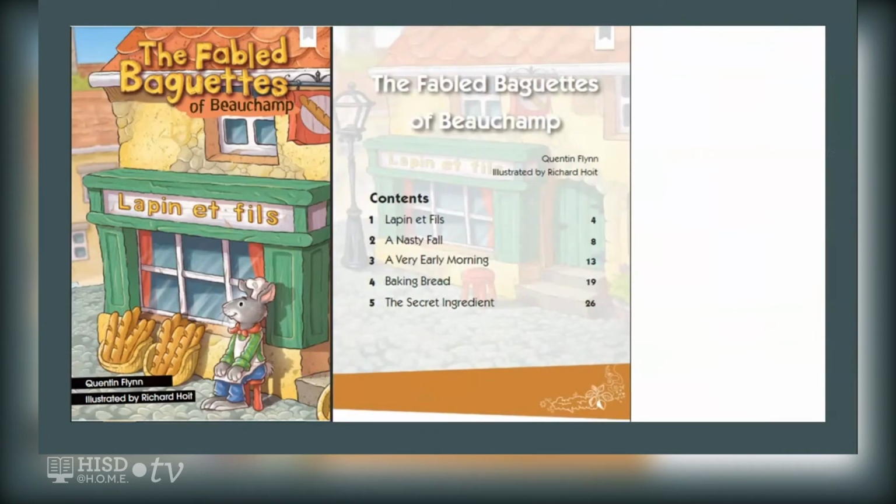The Fabled Baguettes of Beaucham. There are 5 chapters in this text. We will go through each one as part of this read aloud.